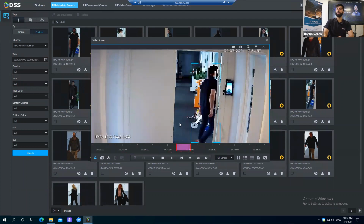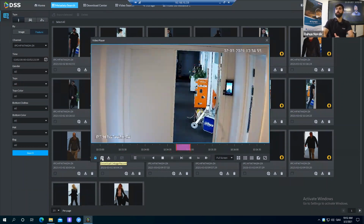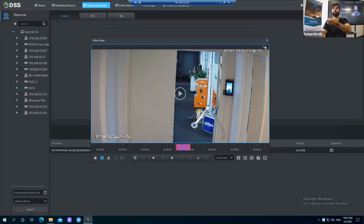That's fine. And then we're going to find it in our download center later. So right here, I can click download all link recording. That means the whole video right there. I want to download. And I'm also able to enable or disable my privacy masking just from my search in my metadata of the filtering and downloading it. So this is super convenient, and that's it.